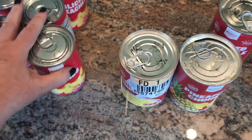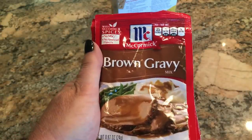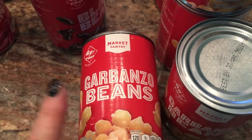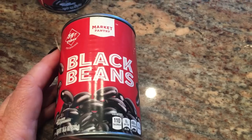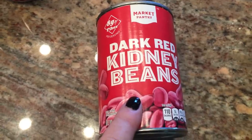I got 5 of the 15 ounce sliced peaches. They were 99 cents. We got 6 of the brown gravy mix just to have on hand, and these were 99 cents a piece. I got 10 of the garbanzo beans. They were 79 cents a piece. I got 10 of the black beans. They were 79 cents.